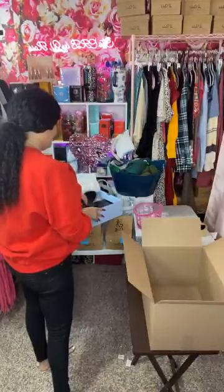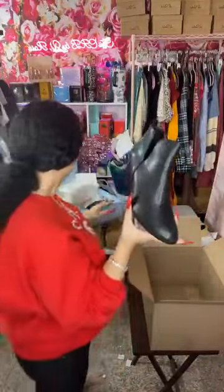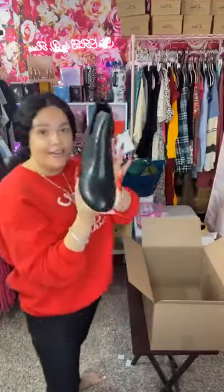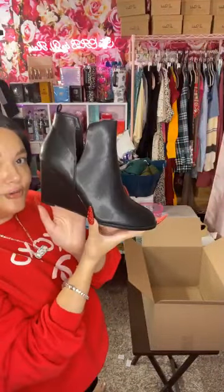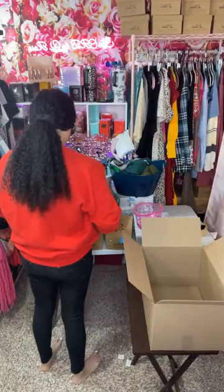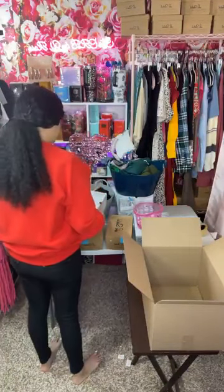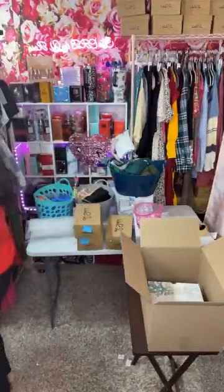Okay. These are the shoes she purchased. These are leather booties. Okay. And these are a 9.5. Black booty. These are so cute. She got these for $20. Okay. So these are going to Miss Tanya, size 9.5. Oh, let me give her tissue paper.